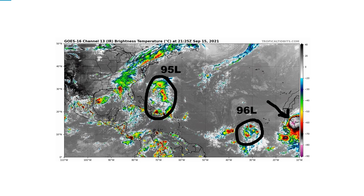All right, so this image here is from late this afternoon. I've highlighted the two big features here. Obviously, Nicholas is dead now over Louisiana. There are just some areas of showers and storms in the central Gulf left over from it, and also some rain in Alabama and Georgia. But for the most part, it's pretty much over and done with.